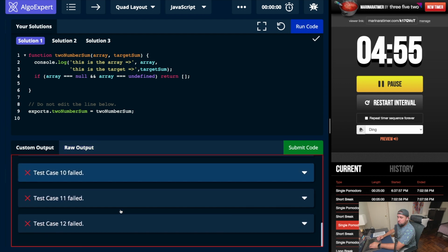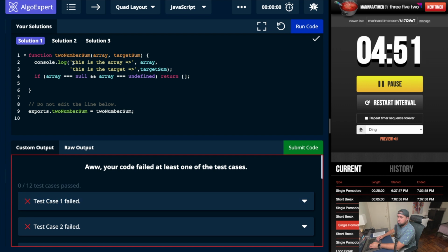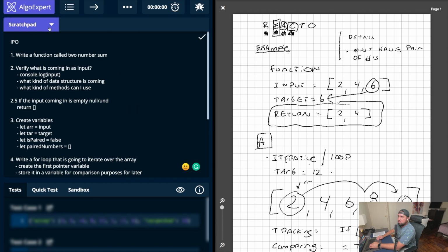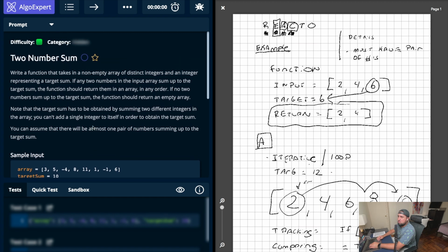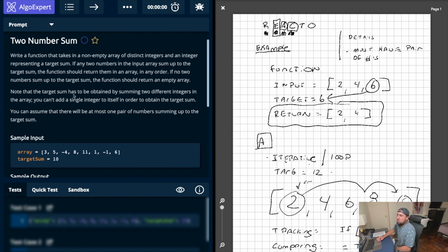Okay, I failed all the tests so far. And what did it want exactly? It said notes. You can assume that there will be at most... No, where is it? Note that the target sum has to be obtained by summing two different integers in the array. Okay, you can assume that there will be at most one pair of numbers summing up the target sum. Where's the part where it said write a function that takes in a non-empty array of distinct integers and an integer representing a target sum? If no two numbers sum up to the target sum, the function should return an empty array. Oh, so there's nothing here that said it was empty.